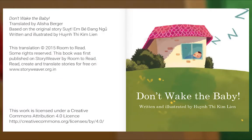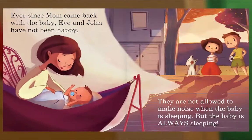Written and illustrated by Win T. Kim Lien. Translated by Alicia Berger. Ever since Mom came back with the baby, Eve and John have not been happy. They are not allowed to make noise when the baby is sleeping. But the baby is always sleeping.